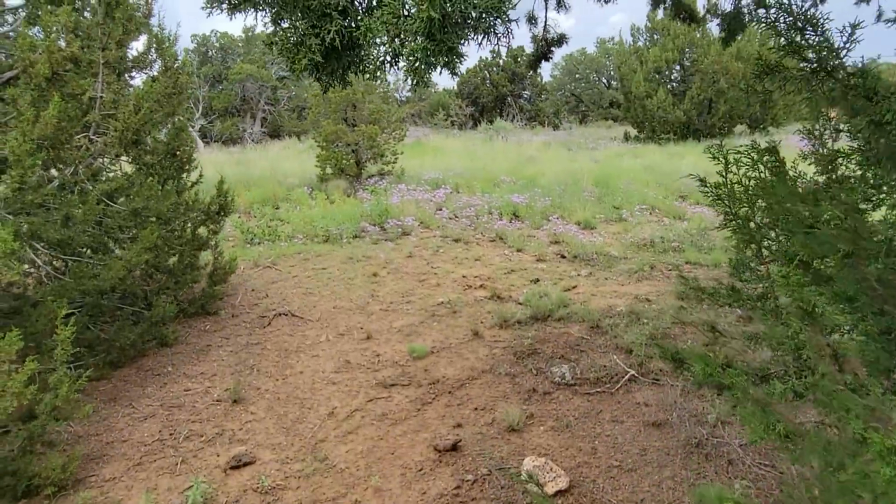Look at my purple flowers out here. I hear Betty White crank up. They must be making progress.